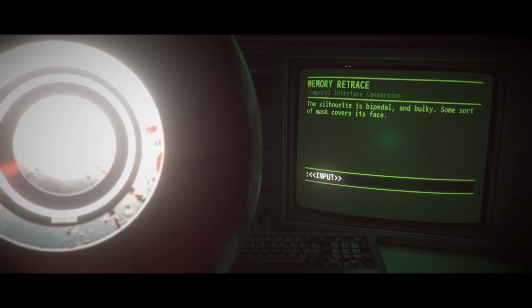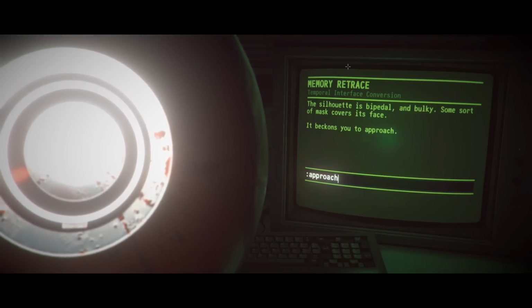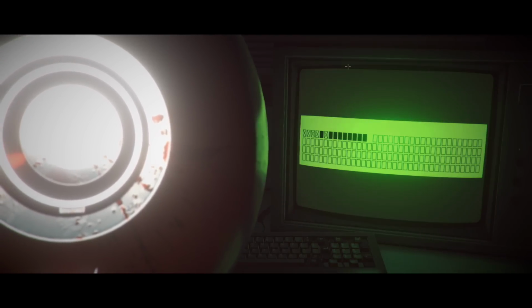The silhouette is bipedal and bulky. Some sort of mask covers its face. It beckons you to approach. Approach! No! Go to figure. Oh, God.